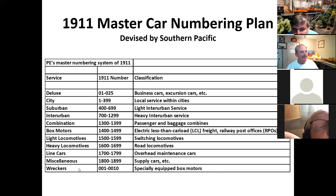1800 were miscellaneous ones, and the wreckers followed an SP practice of using double O at the beginning to distinguish certain types of maintenance of way type cars.